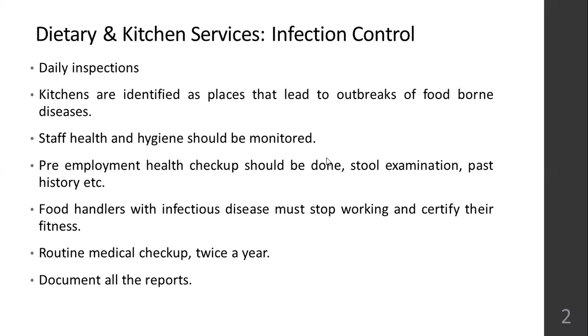Then food handlers who have an infectious disease, those who are not even carriers but are working in the kitchen and have caught an infection, have to stop working immediately. They should not continue working in the dietary department until they get back to normal. Throughout the infectious disease phase, they have to be on sick leave, on medical leave. Only after they have provided their medical fitness certificate can they rejoin the work.